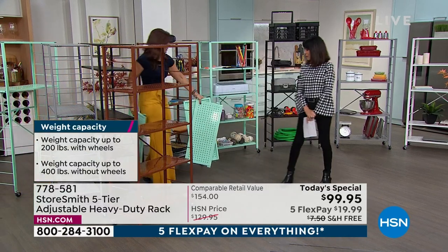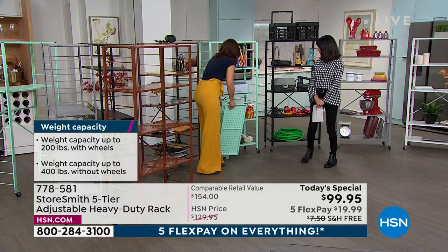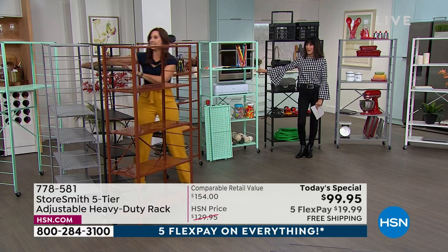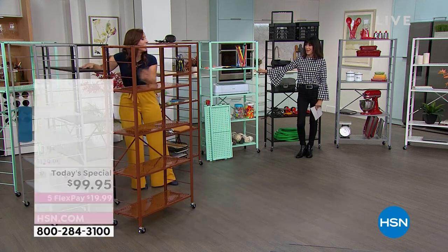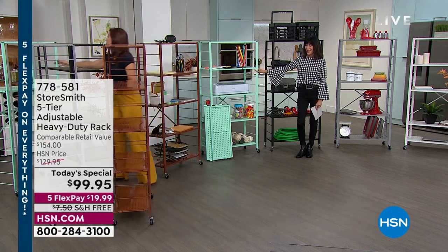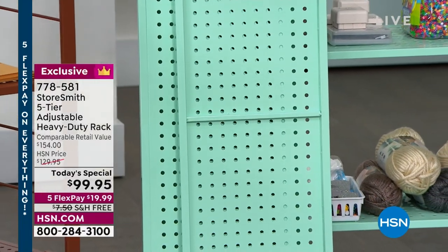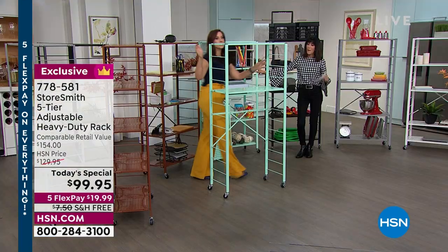I'm going to bring the shelves out. This is how it's going to come to you. Perfect. So I'm going to put it right here. You're going to get five all together. Each one, get this, will hold up to 80 pounds. So you're looking at a 400 pound capacity without the wheels. It's awesome. But the fact that you can actually move it.